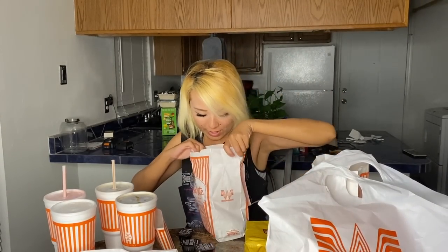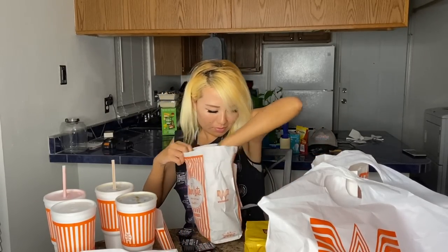Okay, so this is really cool. When I asked for some ketchup, they actually asked me, do you want regular or spicy ketchup? They have their own brand of spicy ketchup from Whataburger. I am so excited to try that. All right, what else do we have here? We definitely have more fries, thank God. All right, we got apple pie. What's this?